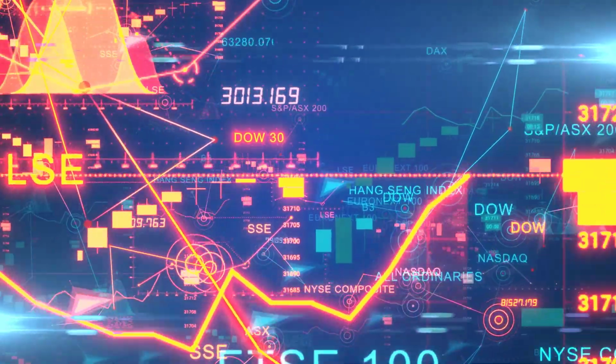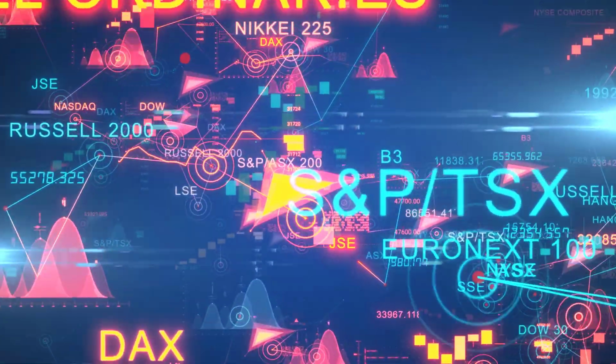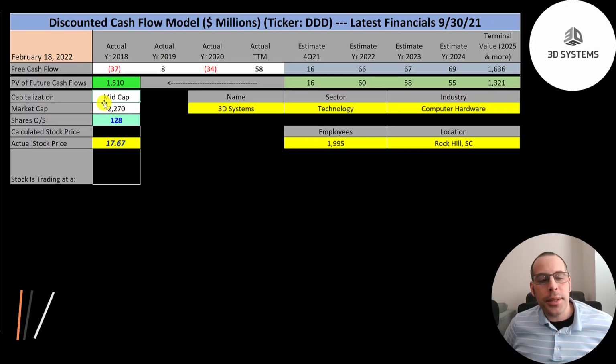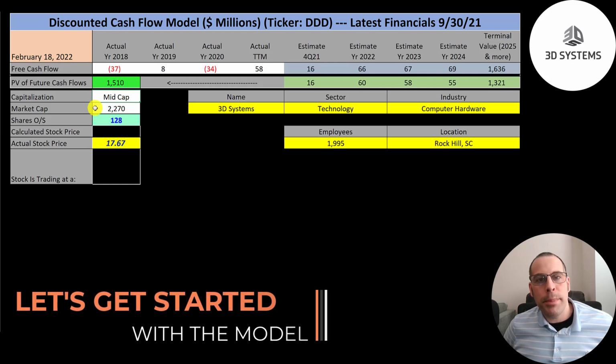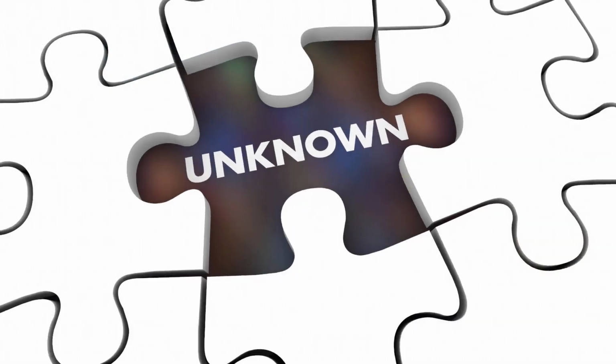The ticker trades on the New York Stock Exchange, Deutsche Börse, Mexican Bolsa, Zürich, Vienna, EuroTLX, Swiss, and London Stock Exchange. Let's get started with the model. This is a mid-cap company, $2.3 billion market cap. They're trading at $18 a share, and they have 128 million shares outstanding. Let's look at their financials.